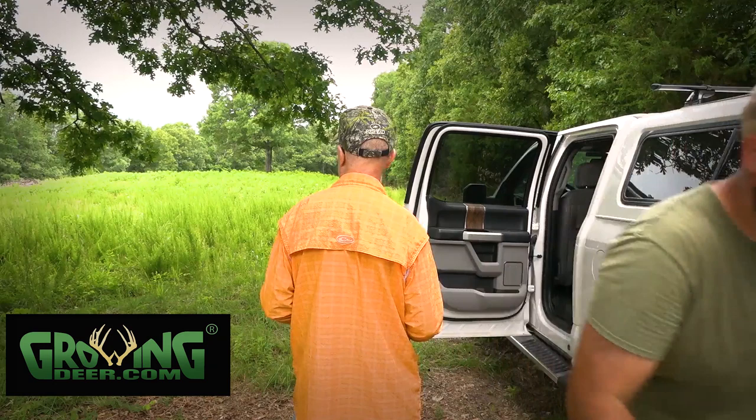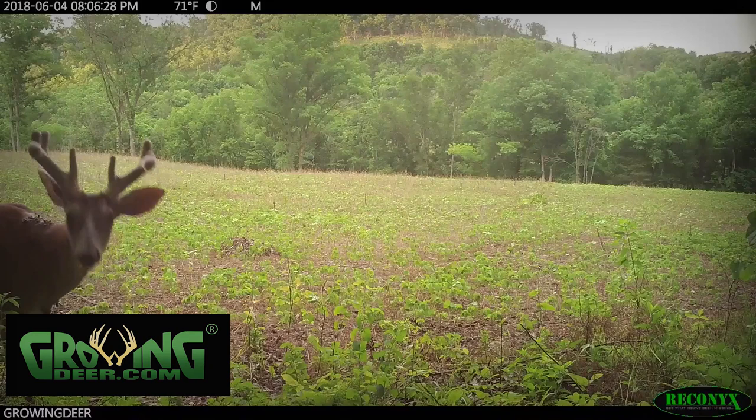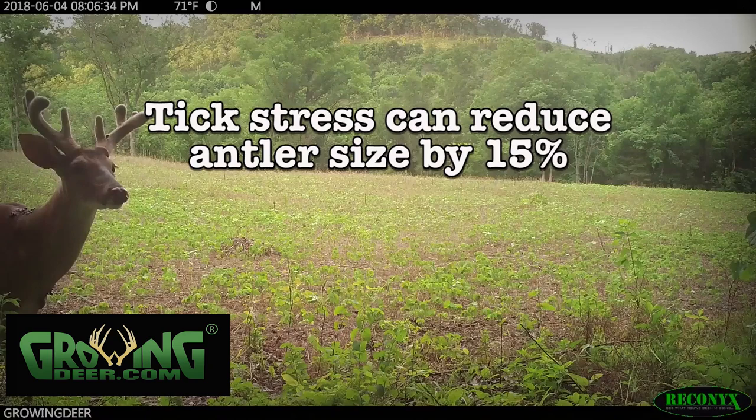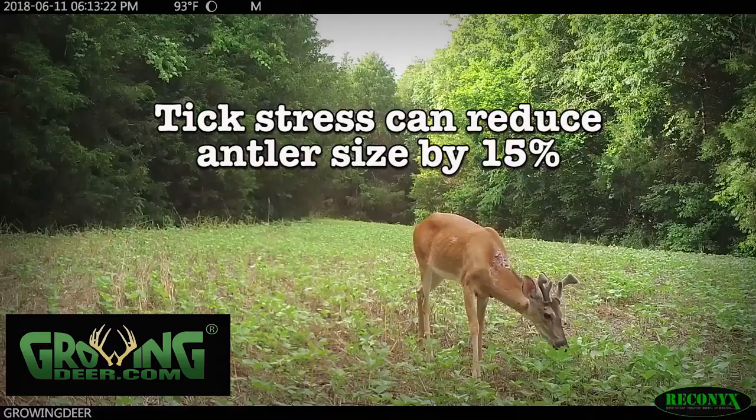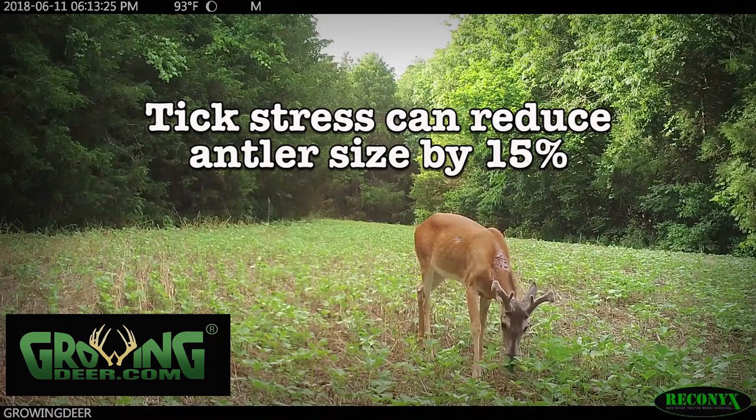Research out of Texas has shown that if you remove most of the ticks and parasites off a deer that's pretty heavily infected, you probably get about a 15% increase in antler size. That may not sound like much, but that takes a 100-inch deer to a 115-inch deer, or a 150 to a 170 plus. Before you get all excited, please know it's illegal anywhere to medicate wild free-ranging deer.